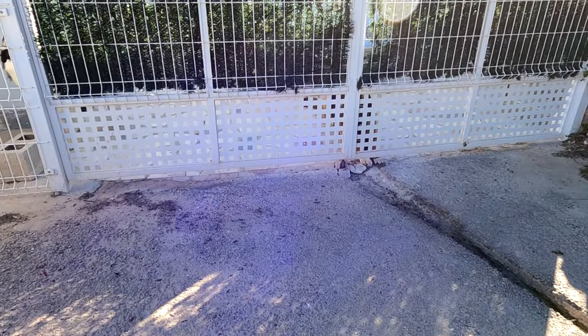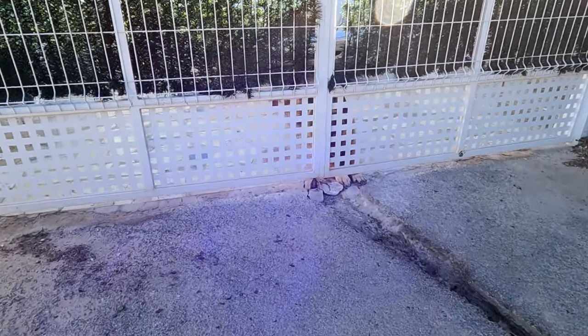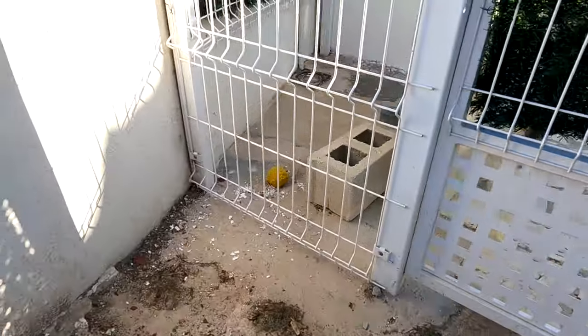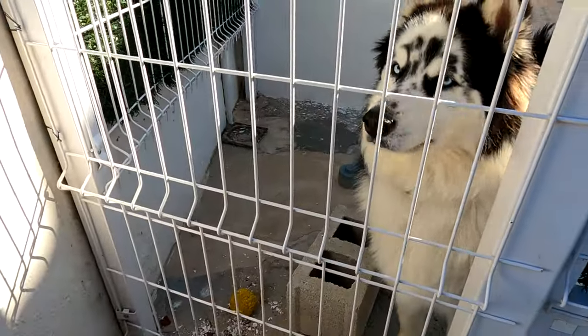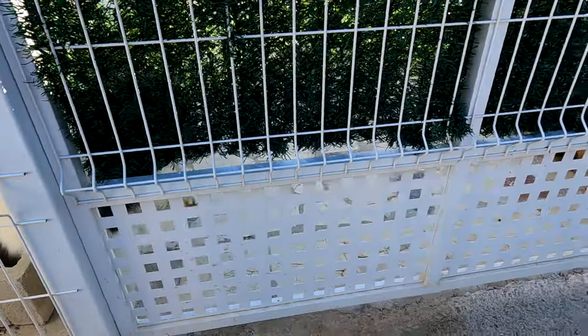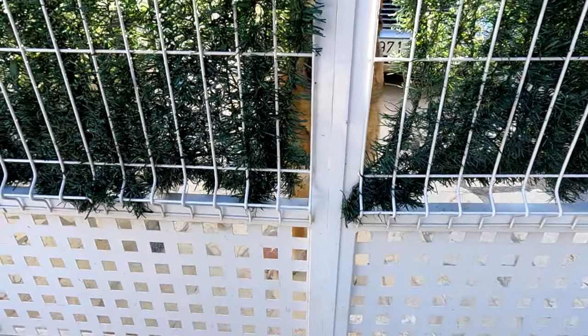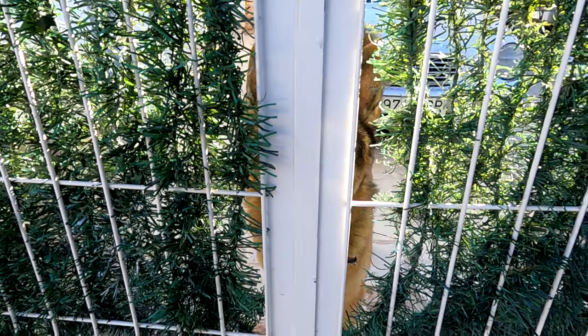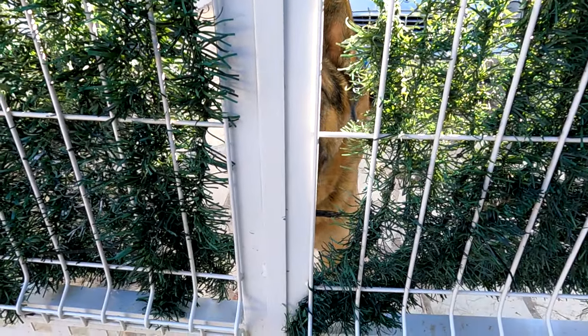This dog does make me laugh. Can you see? Probably can't. He's licking the gate. He needs to be the other side, he needs to be with me. He's licking it. All I can see from this side is teeth. Stupid animal. What are you doing? Stop licking the gate.